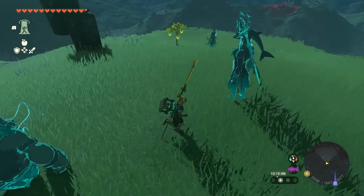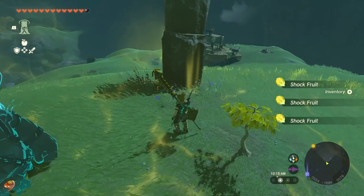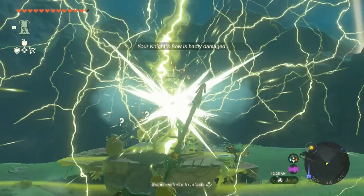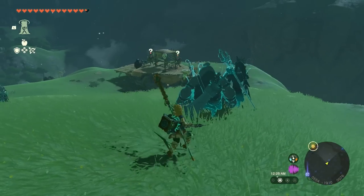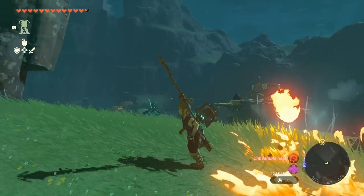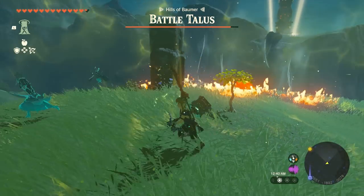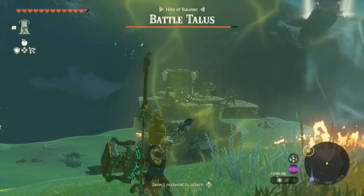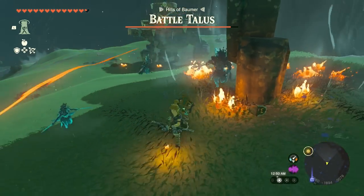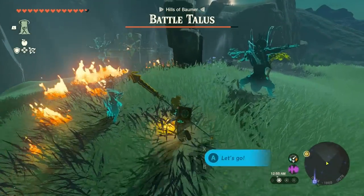Oh, wow. Where are you at, Riju? Come here. Excuse me, that's so funny. Whoa! Oh, no! Oh, dear, this is one of those moving things. Oh, wow. Has that hit anybody? Not yet. There you go. This is a battle Talus. That's so cool. Oh, wow. Let's go again.